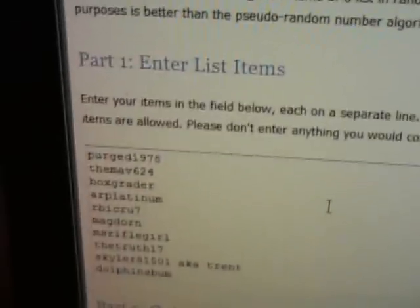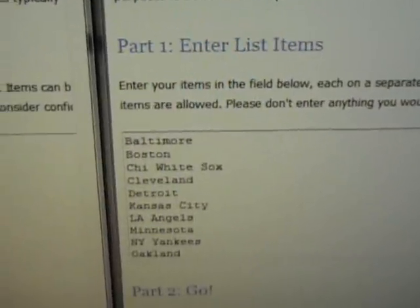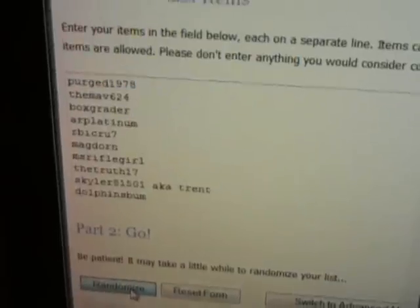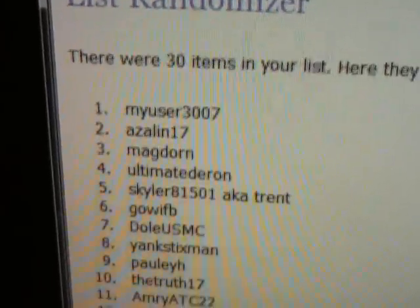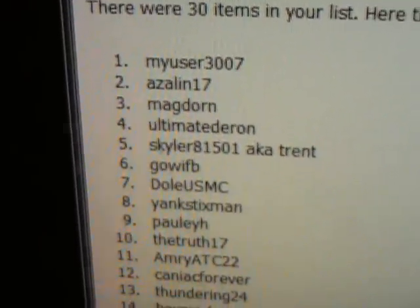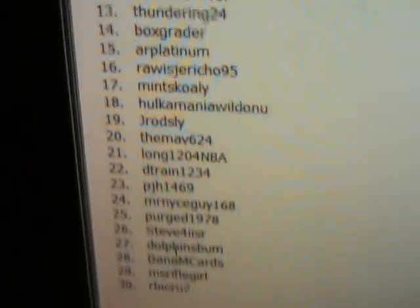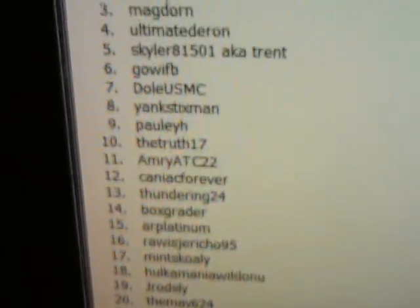Well, we go to random.org, we type in all the people that sent the money, that bought a spot, and we type in all the baseball teams. On this side, we click randomize one time just to mix up all the names. Click. And you'll notice that Purged went to the bottom somewhere, and my user 3007 and Aslan and all them went to the top. Magdorn, Ultimate Darren, Skyler, and all them dudes. So you can see the whole list where everybody just got jumbled up.